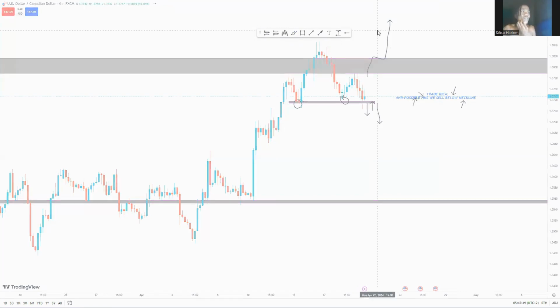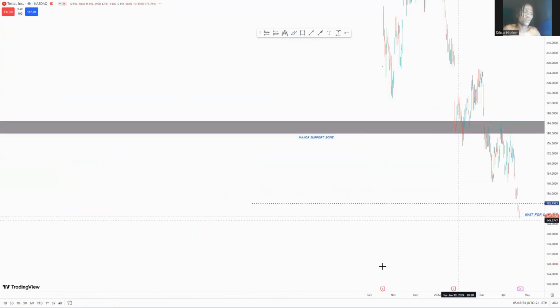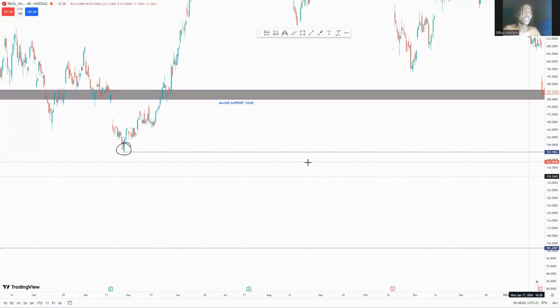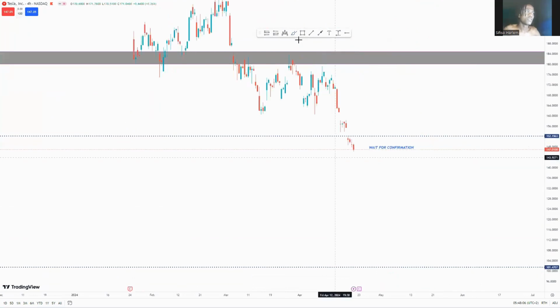So the other pair that we're focusing on will be Tesla. So when you look at Tesla, guys, price has printed up this low. The ones have created this low, right? And when you look at our current price, it has violated that very same low. It closed below this very same low, right?